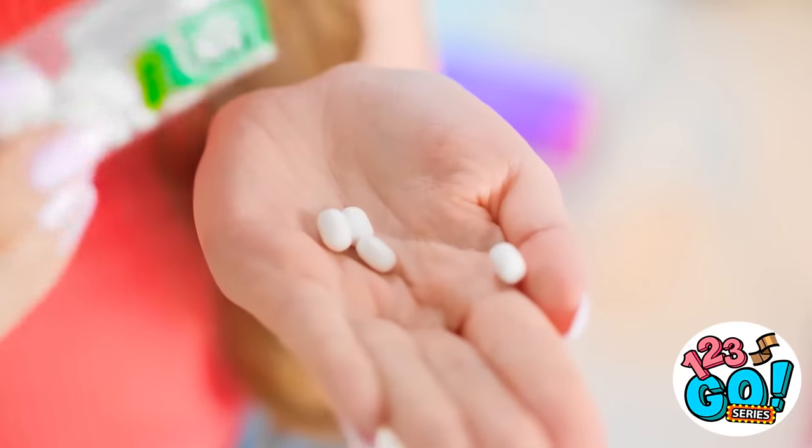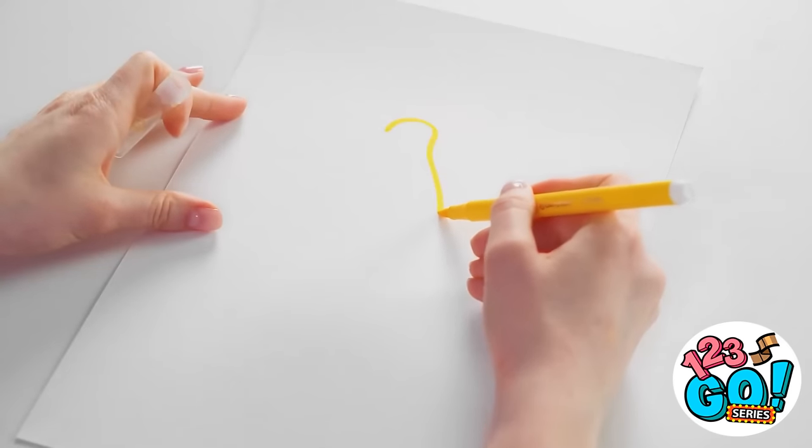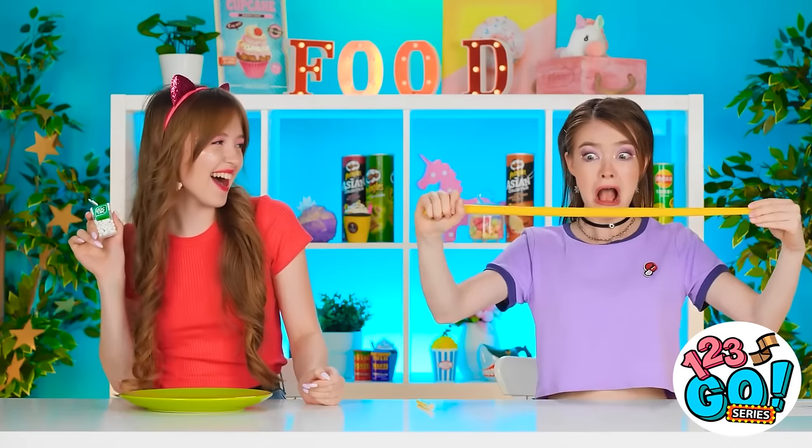The white ones are my favorites. Mmm. So fresh and tasty. Let me give that a try! Time to get me some more snacks. All right, banana drawing! Do your thing! It worked! What? Wait a second! It's rubber! A rubber banana! Ha! Guess your drawing skills need to improve!